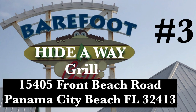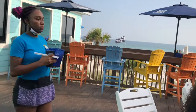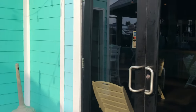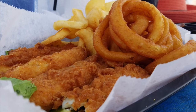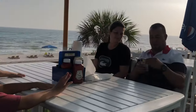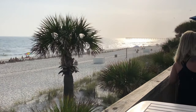Number 3, Barefoot Hideaway Grill. So what do y'all see? The views on the beach. And it's right on the beach. And I love the colors of the chairs. So you can sit out on the beach and eat here at Barefoot.